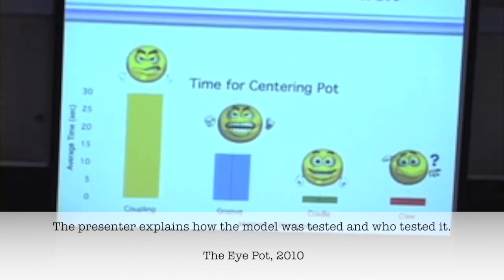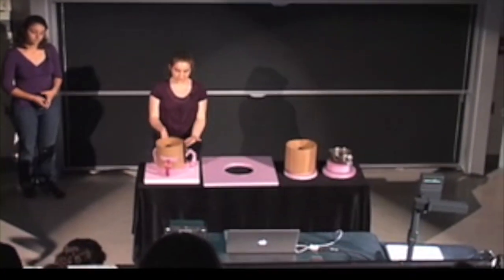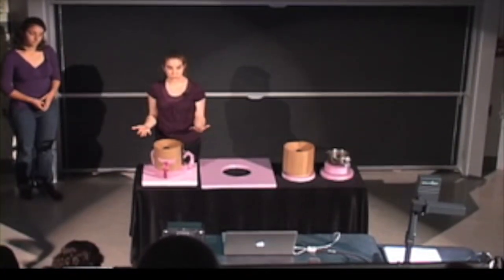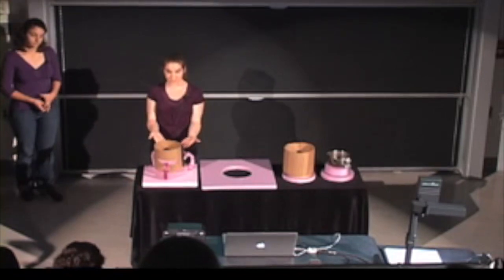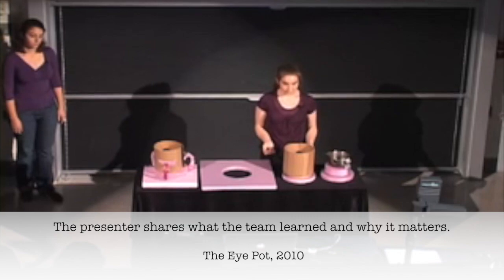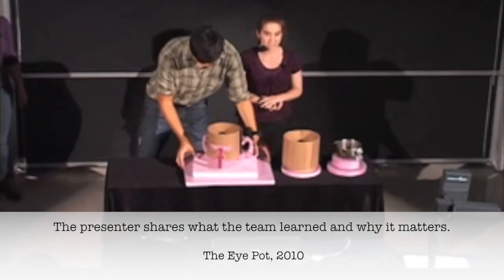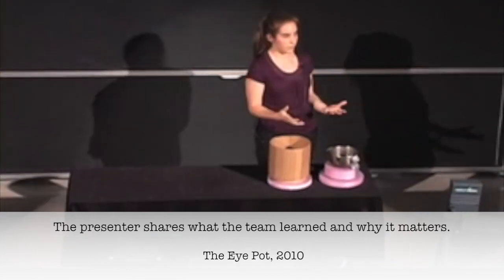The claw took about 3 seconds for people to center, and they were a little bit frustrated with the whole mechanism, but that was mostly due to the friction in our foam sketch model, which would be solved in the real device. So we learned from user feedback that you need confirmation to know when the pot is centered.